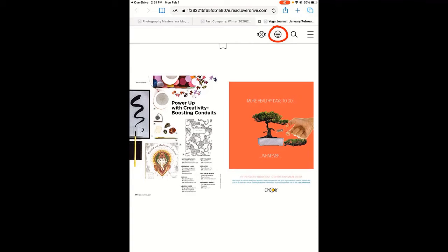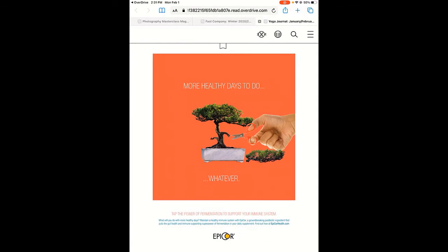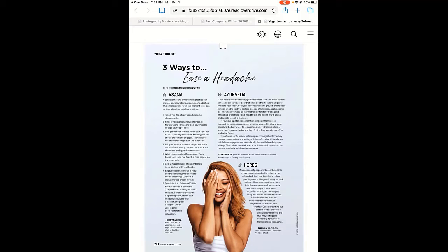This has more of an open book feel to it, although I find that it's a little bit too small. If I tap on this again, it goes back to just one page on my screen at a time, which I find a little bit easier. Still might need to zoom for some things, but again, this is how the magazine is going to look on your device.